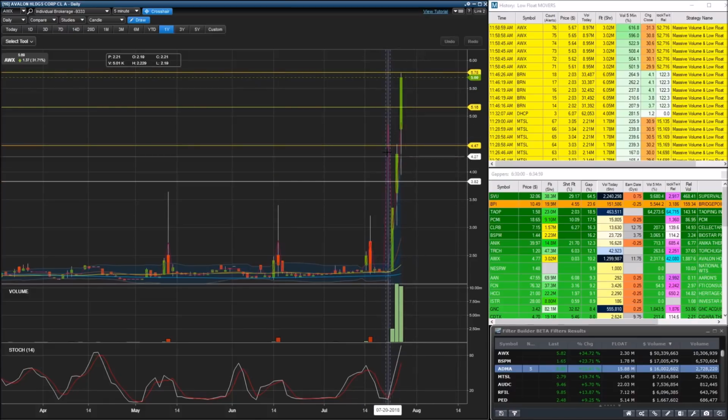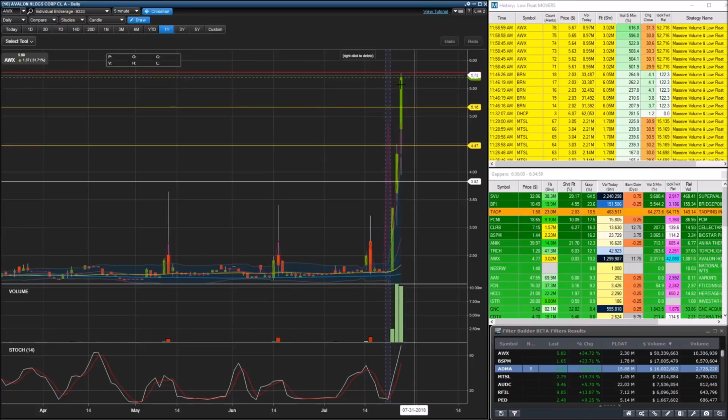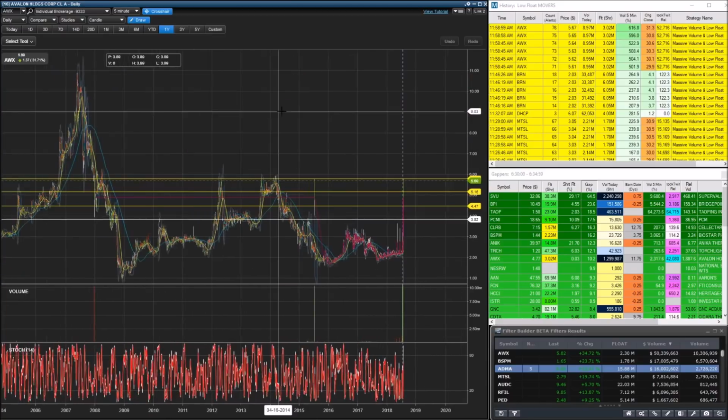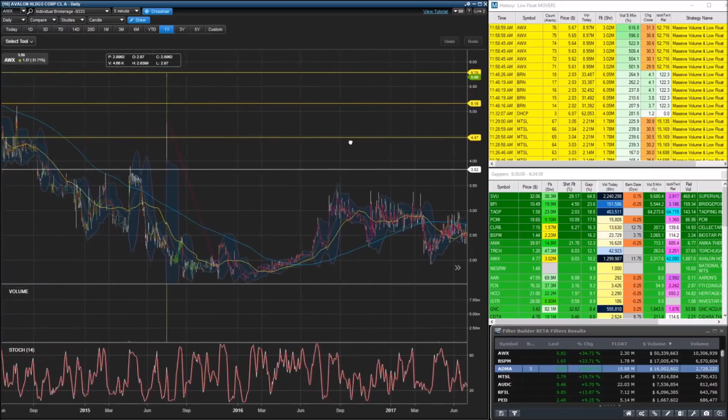Now you can see we have some areas of resistance that I've marked out, but the most important level of resistance on AWX that I can see right now is 578. Now, why is it 578? Well, let's just look back at the history of AWX, and we can see that on this day here, June 2015, we had a very big volume candle that almost matches what we had today. So this day had 10.3 million shares traded. Let me see if I can get that to show up.